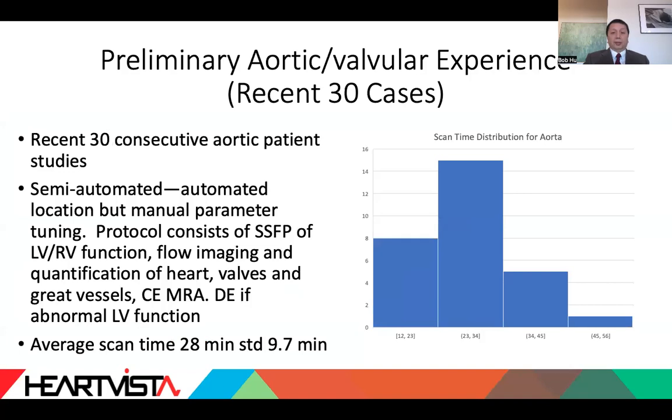As a comparison, some preliminary aortic and valvular experience, the recent 30 cases show that this is a semi-automated examination because the parameters for flow are not yet automated. The protocol consists of SSFP, LV function, flow imaging, quantification of the heart valve and great vessels, along with contrast enhanced MRA. Delay enhancement is obtained if there is the presence of abnormal LV function. The average scan time here is 28 minutes, with a 9.7 minute standard deviation.